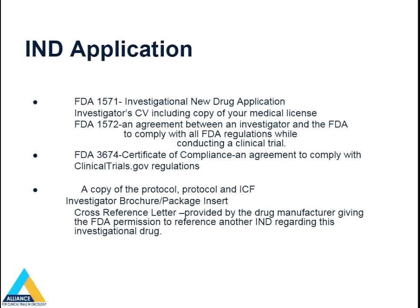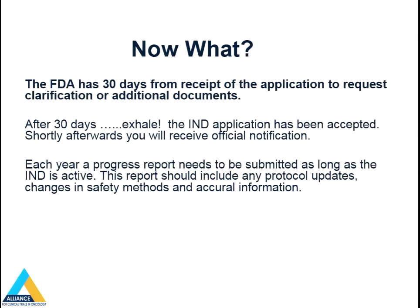These are just the components of the IND application, Form 1571, 72, and 3674, and the components that we have to submit. The FDA has 30 days from receipt to request clarification or basically allow you to proceed. So there's at least a 30-day wait before we can do anything with that protocol while the FDA is reviewing it. Obviously, we can't activate the protocol until that review is done. And then we would submit annual progress reports on the IND.